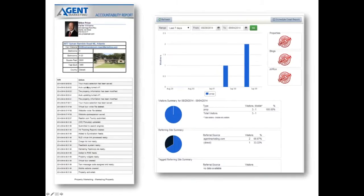Okay, here's the accountability report. It shows you all kinds of tracking, where they're coming from, the type, the property, visitor model. I just snapped a couple shots here. Vicki will go into this really deep next week. Auto update tells you what all happened, and it gives you something to give to the seller. Now think about this. Think about calling the seller every week, going, hey, we got 17 hits over the week, 1,700, whatever it may be. Hey, I ran some Facebook ads to it and got some more exposure with that as well.